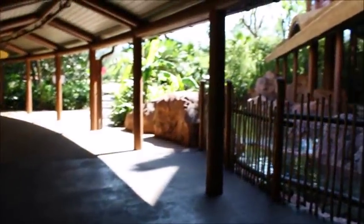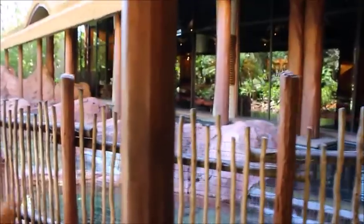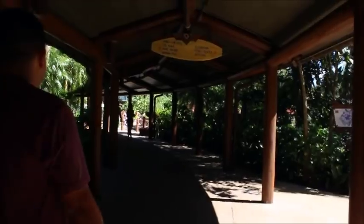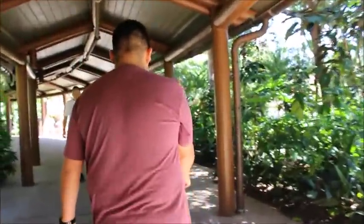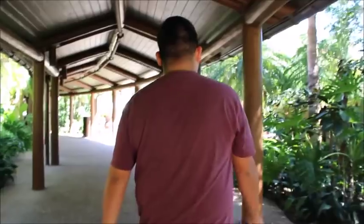The pool, buddy. Pool. We are now on the ground level out by the pool. This is Jiko right in here. But we are walking towards, ooh, focus. We are walking towards the Mara, which is the quick service food place. We're gonna grab some lunch.